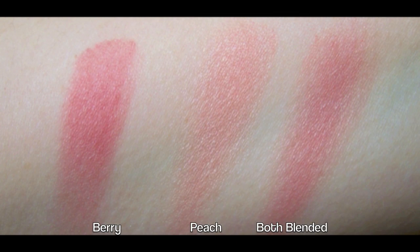The other one I got, and I purposely went for something a lot deeper so I could see what the color payoff would be like with something that's darker. So I got Iris, and you can see the packaging is kind of individualized for all of these, which I think is kind of neat. You're getting a shimmery peach and then kind of a matte berry type color. So here's what those look like.